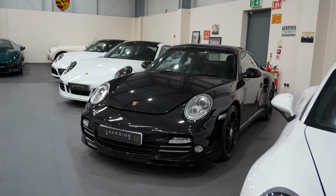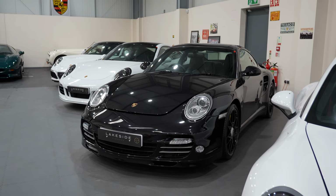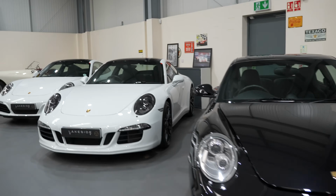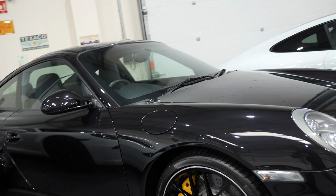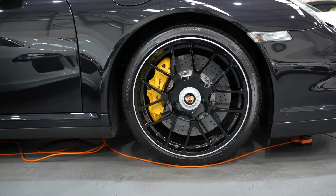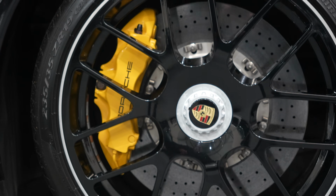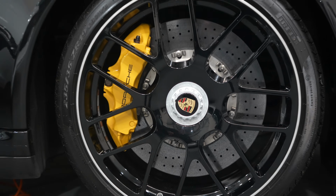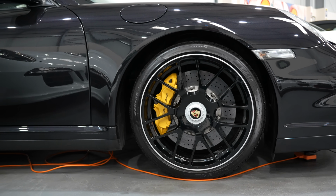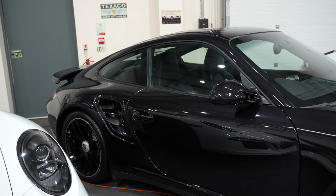So although it's not a numbered production car, they are low production, and they threw the kitchen sink at the turbo platform, which gave you a few juicy extras, including the centre lock wheels on the Turbo S, whereas on the 997.2 Turbo they were a very expensive option. Ceramics as well were standard. They're looking mighty fine there. It came with a power kit as standard, boosting power to 530 horsepower as well.